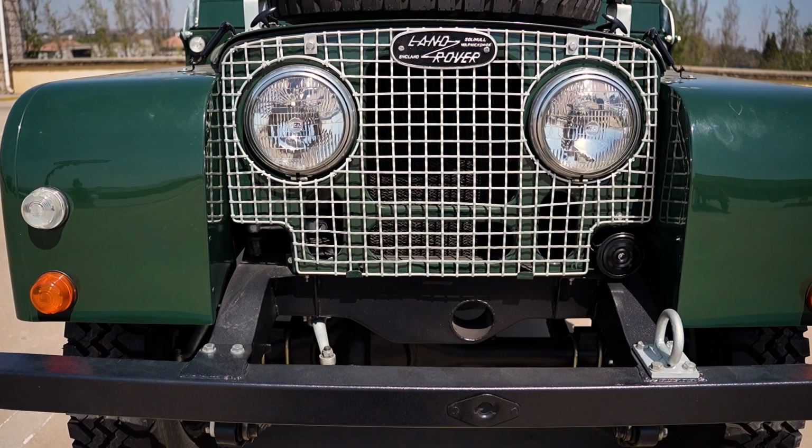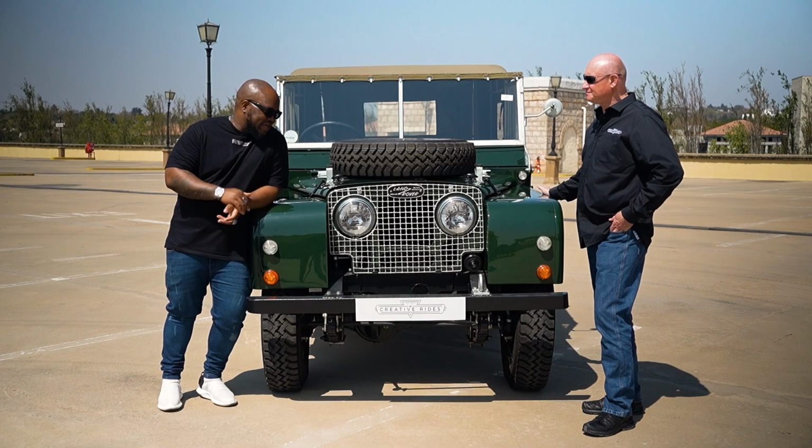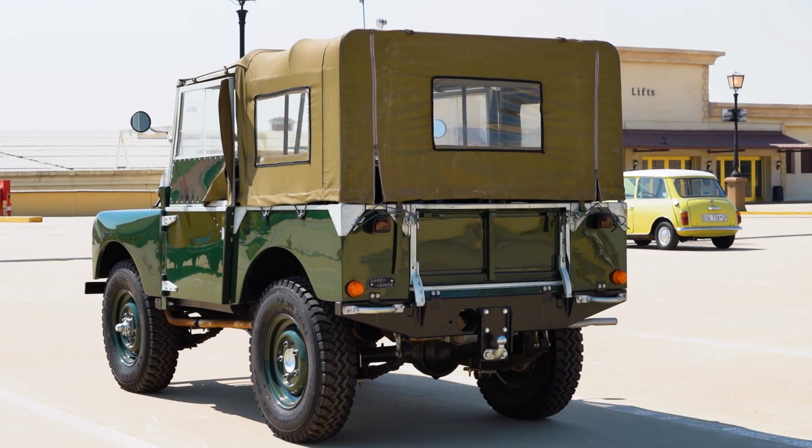So 650 to 750 is what Kevin feels this might go for. How about we cross over and see how much this bad boy is going to go for?